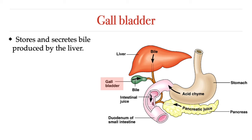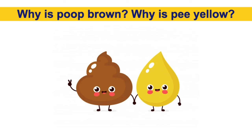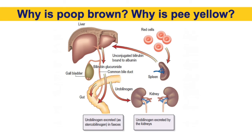Now here's something interesting about bile. Did you ever wonder why poop is brown and also why our pee is yellow? The color of our feces and our urine is a result of the breakdown of bile. Now, bile sort of has a yellowish green color to start with because it contains a pigment called bilirubin. Bilirubin is a waste product produced when the spleen removes old or damaged red blood cells from our circulatory system. The waste product of the breakdown of red blood cells includes proteins, iron, and a toxic compound called bilirubin. In the liver, the proteins and the iron are recycled, but the green bilirubin is excreted into the bile.